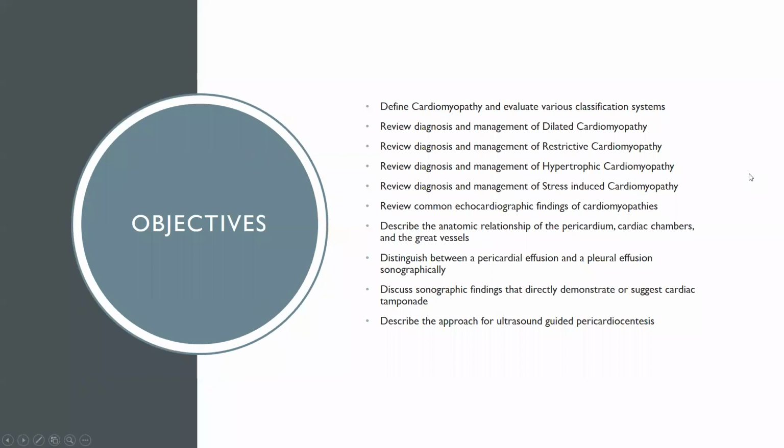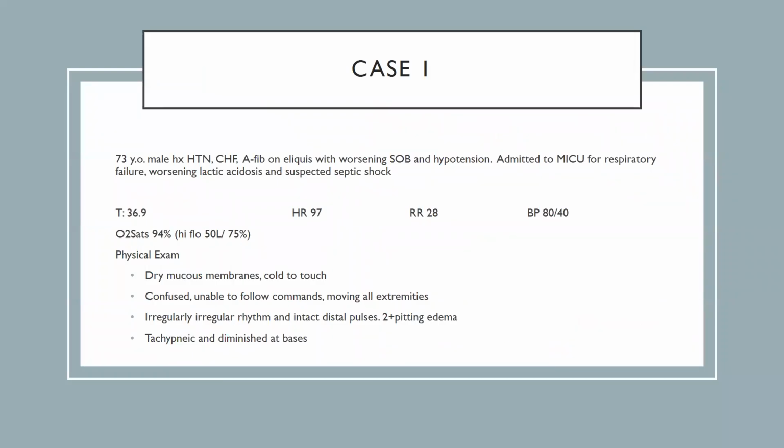So these are my objectives for today. I'm not going to go through them. We'll go through them as we're talking. So let's start off with a case. A 73-year-old gentleman, history of hypertension, CHF, AFib on Eliquis, who presents with worsening shortness of breath and hypotension. He was admitted to the MICU for respiratory failure and worsening lactic acidosis, suspected septic shock.